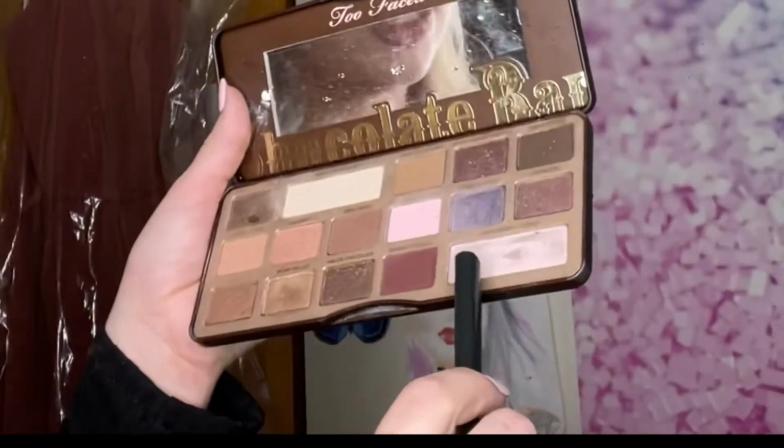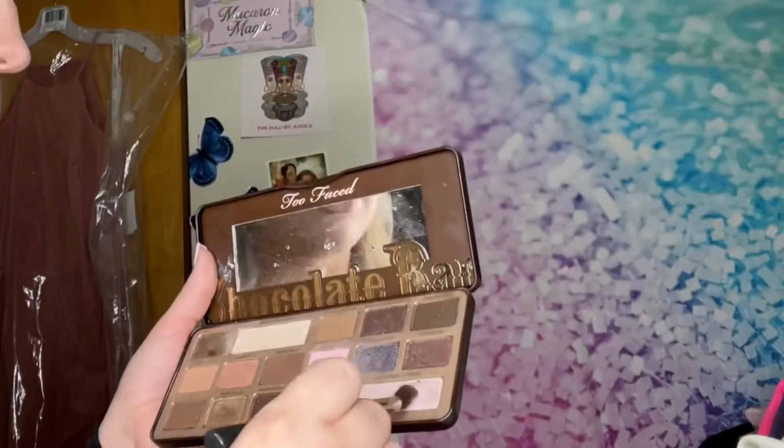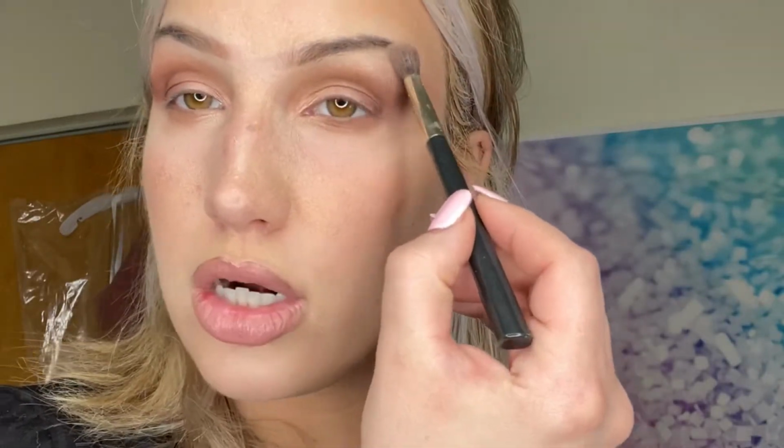I really love this champagne truffle right here in the bottom left corner. I am gonna put some of that in my inner corner and brow bone. I'll even drag it under a little bit because I just like how that looks. And I only do the arch, like the highest point of my brow. I don't do the entire brow bone with that. Okay, let's get some mascara. All right, we're gonna do a regular coat of mascara.